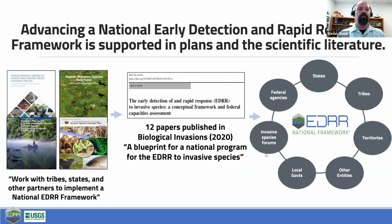So the idea for the National Early Detection Rapid Response Framework is not a new one. There have been existing efforts to think toward the need for something at a national level to really help us with early detection, and then in cases actually be able to respond to it to try to eradicate it before it becomes established. And this work stems from needs identified by tribal, state, and other jurisdictional partners. There have been numerous papers, including these 12 published in Biological Invasions in 2020, thinking about what it would look like if we took this national approach.